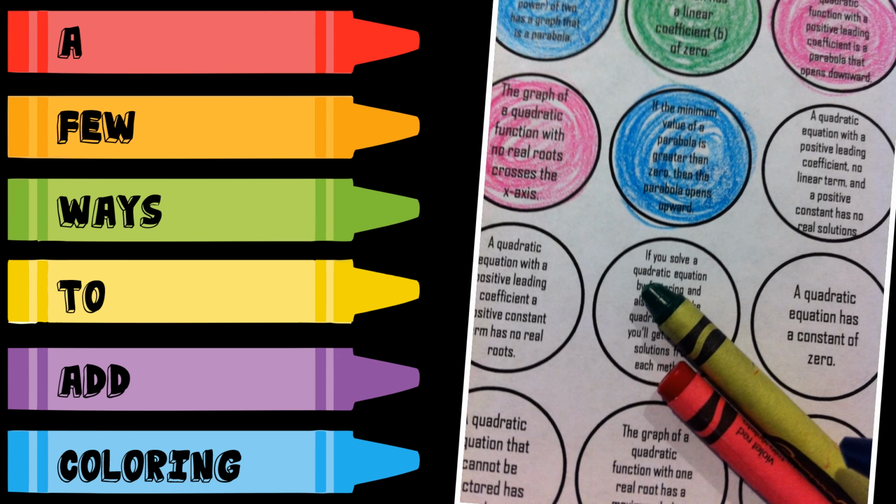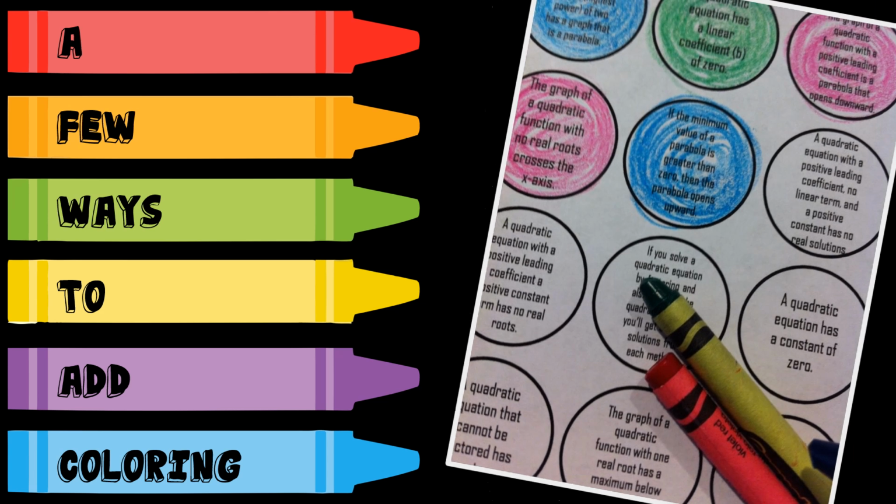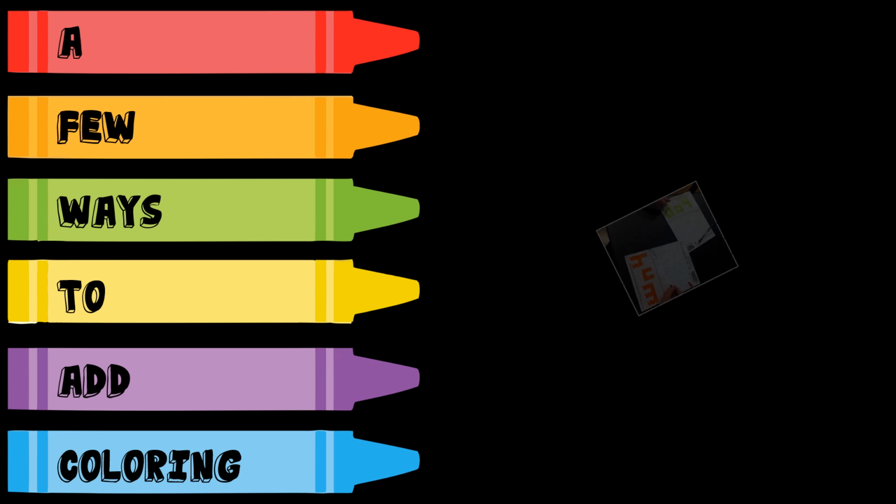First, I tweaked my always, sometimes, never worksheets, and now they color the statements that are always true blue, never true red, and sometimes true green. There's an added bonus: if I lay them out in a pattern, then I can check that work in just 2 seconds by looking at the colored design.